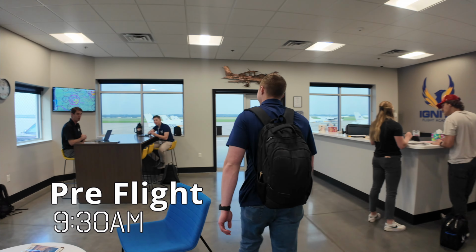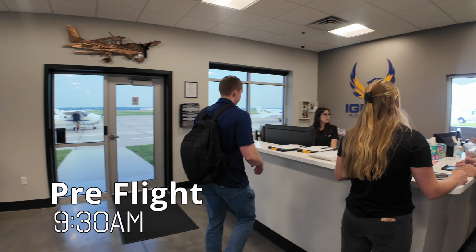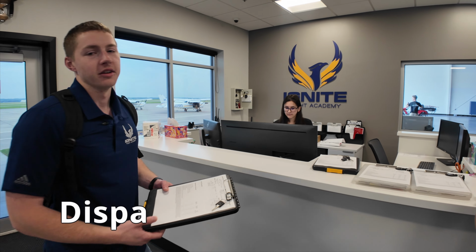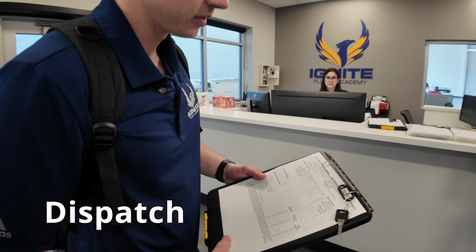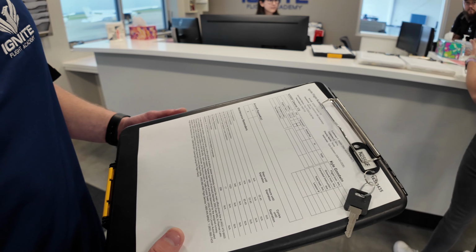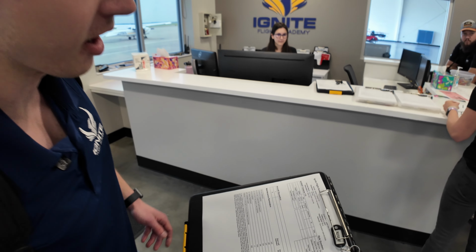Pre-flight the plane about 30 minutes before my flight, have it ready so that way when my instructor is ready to go, we don't have to wait for me to pre-flight it. All right, so we got our dispatch. What we do is just make sure we have the right name, our instructor, the tail number, and now we'll just head outside and actually pre-flight.